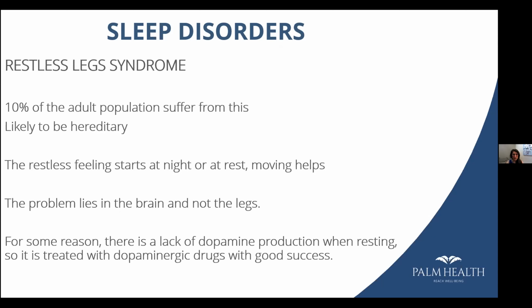Remember, all sleep, and you'll know this when we do testing for sleep, has its origins in the brain. Light has to hit the eye. The retina is part of the brain. The suprachiasmatic nucleus sends the signal, and then it maintains the sleepfulness or wakefulness state. So restless leg syndrome, the problem is not in the legs, but the problem lies in the brain. And here it's felt to be some lack of dopamine production, and both dopamine and GABA acting drugs help this condition at very low doses though.